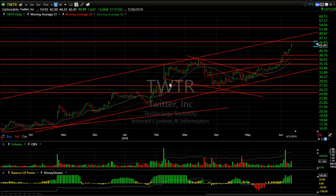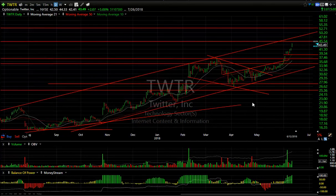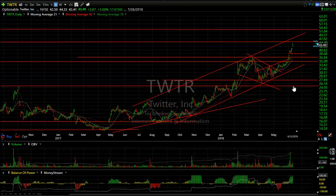And finally, Twitter, Monster, has moved up near the top of the channel and my target zone after having dipped down to beginning of April near 26.7 zone. Right now, 43.44. Looking good, but a little extended. If you get a pop up into the 46.78 zone, you may need to see a pullback. But eventually, I'm looking for mid-50s.